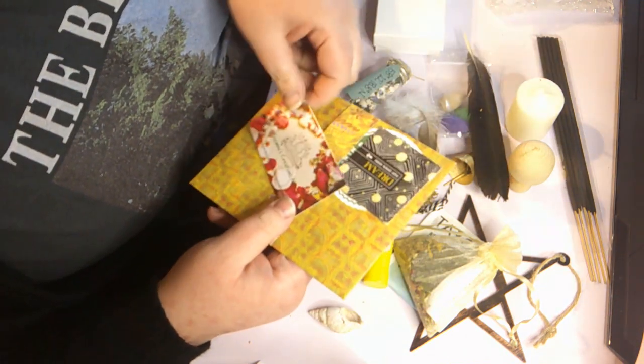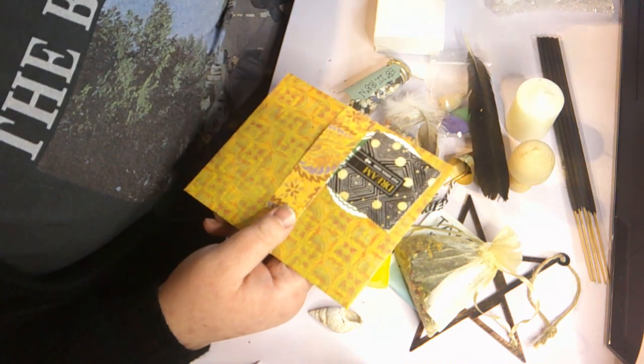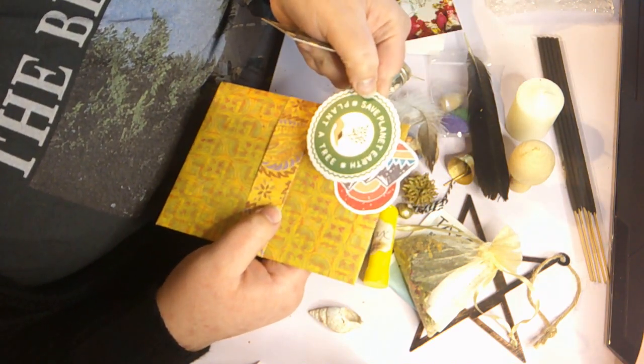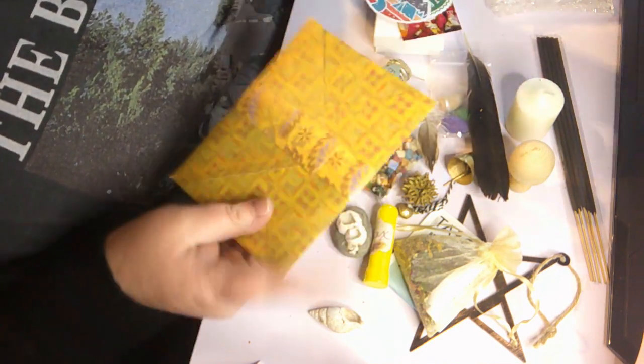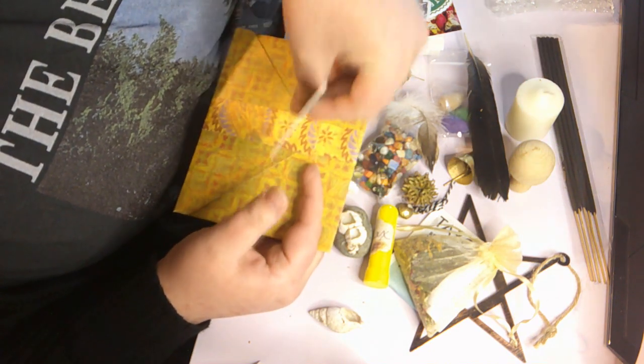We have Suzanna's Creations AK card, and I will list all of their information down below. We've got some stickers. This one says, Save Planet Earth, Plant a Tree. This one is just like a little mountain scenery. And then we've got this that says, Dream, pop open here. It says, nothing is impossible on the back.